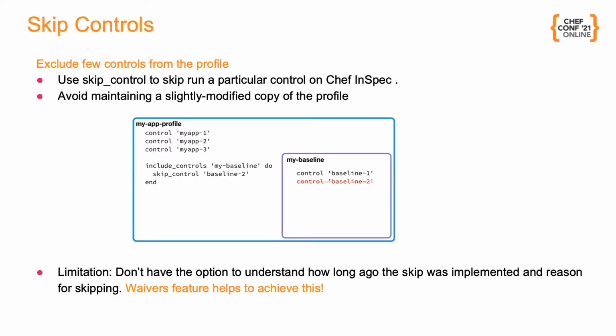All right. Having understood the usage pattern, let us look at the limitations of the skip control feature. What if a user wants to know how long ago the skip was implemented? What if a user wants to know the justification for the skip control? These things cannot be done with the skip control feature. To support this, we have launched the waiver feature. The waiver feature is an interesting feature to achieve these aspects. So let's see the waiver feature on the next slide.